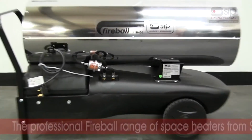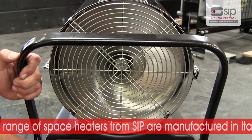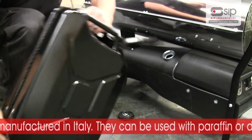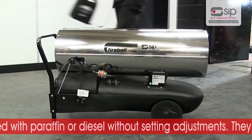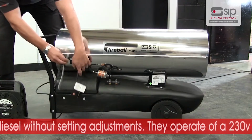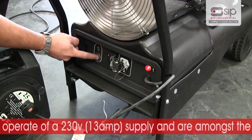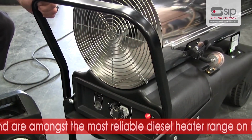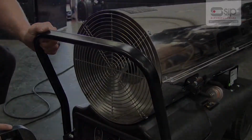The professional Fireball range of space heaters from SIP are manufactured in Italy, ensuring the highest quality, and can be used with paraffin or diesel without setting adjustments. They operate from a 230 volt 13 amp supply and are amongst the most reliable diesel heater ranges on the market, offering up to an incredible 11-hour running time from a full fuel tank.